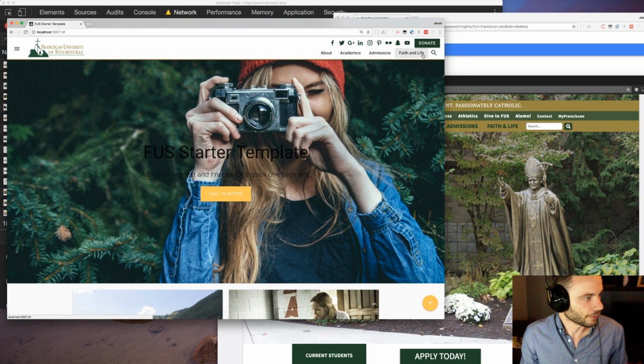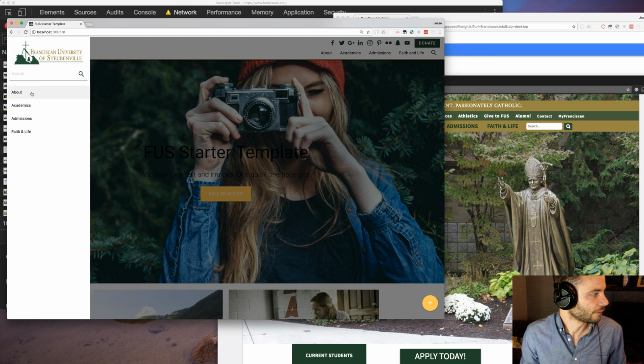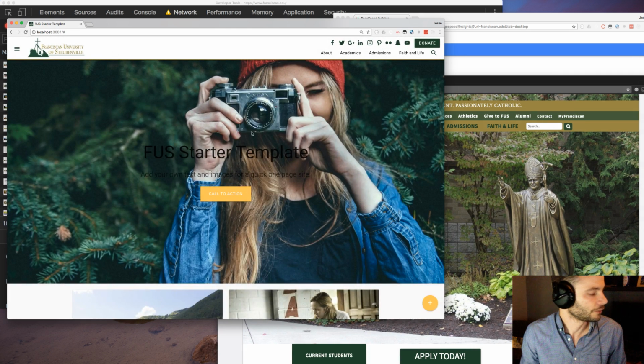I moved some stuff around on the header. I think it looks more clean. I've actually added some of the social media icons, so I think it looks a lot nicer. I shrunk the search bar a bit and added a lot of things in the sidebar. So you can see all those menu items are still there, but now they've moved over here. Okay, and we have search over there as well.